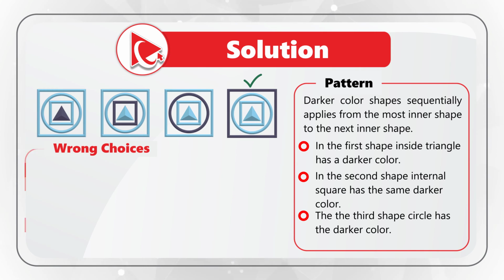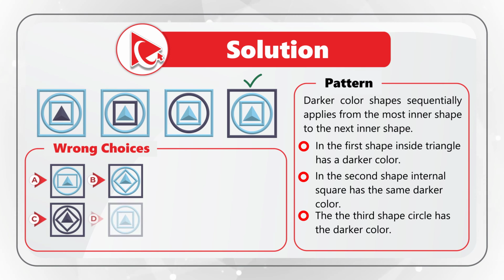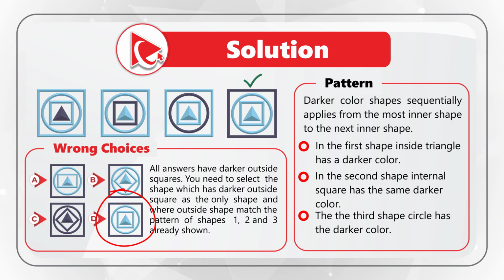Let's look at the wrong choices, because they're pretty close. If you look at choices A, B, C, and D, all choices have outside square with the darker color. So the key to find out the right shape is to find the shape with the inside object that matches the sequence. If you look at choice A has internal rectangle instead of the square. Choices B and C, they have internal diamonds instead of the square. And the only matching choice that would follow the sequence would be choice D. Hopefully you've nailed this question and now know how to answer similar problems on the test.